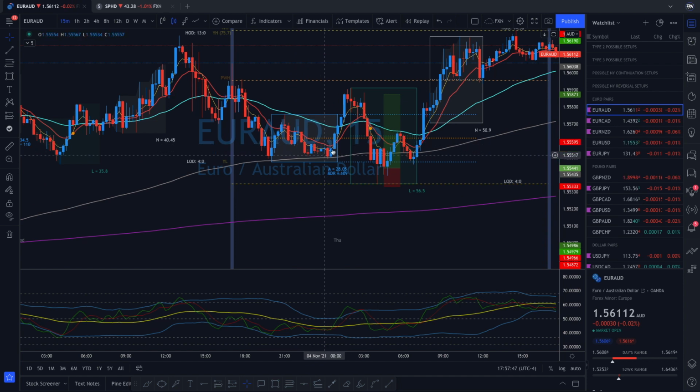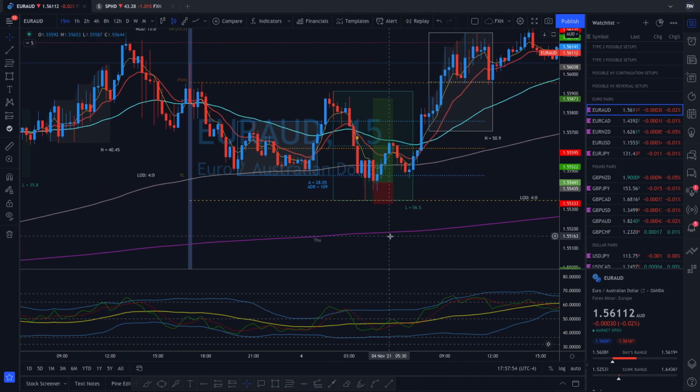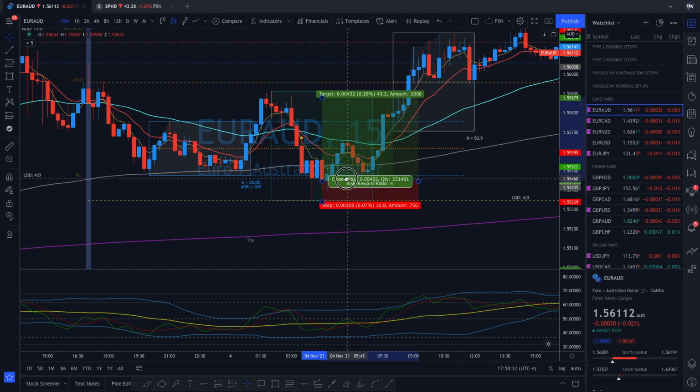So the first leg for me was here, then it came up for the second leg, which is right here. The entry for me on this particular trade setup was after this railroad track. After we get a nice little stop hunt down, we get a railroad track, and then the pullback candle is the actual entry candle. So the entry for me was right here on this pullback. 55,460 was the entry on this trade. The stop loss here was 11 pips.